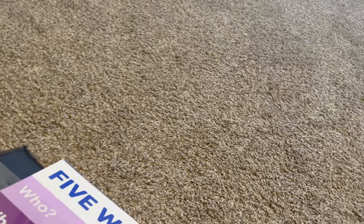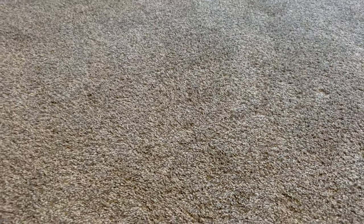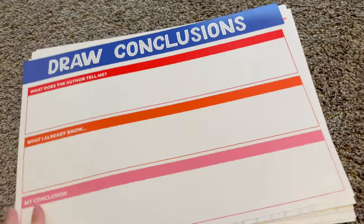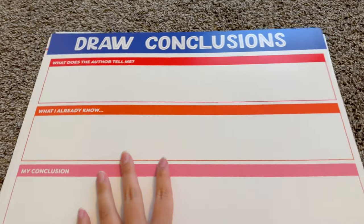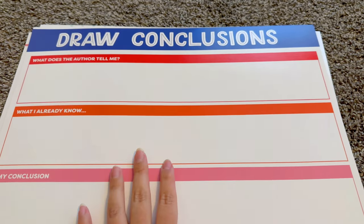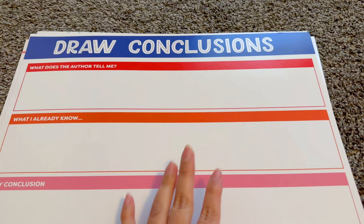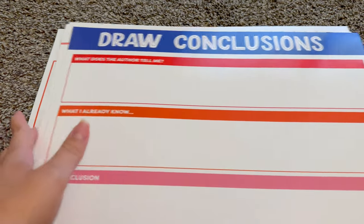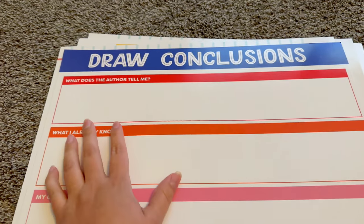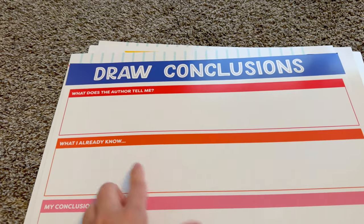And then they also had this story writing pack, which I really like for Ethan because he likes to draw. Whenever he draws, he will tell me a whole story about what he drew. So I thought maybe this is the year to start teaching him how to write stories, so that way he can actually write underneath what he draws. So draw conclusions, and then it just gives him little prompts.